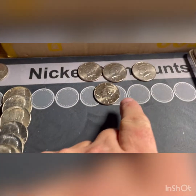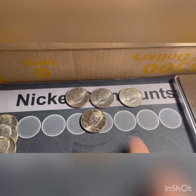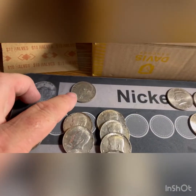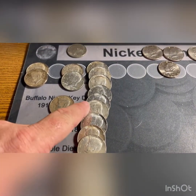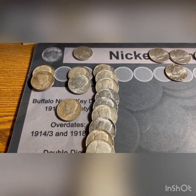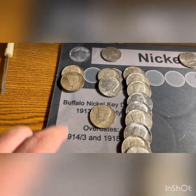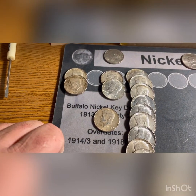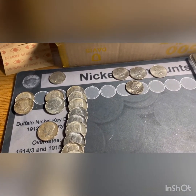So we did find 3 2002 NIFCs, a 2007 NIFC. We have that foreign coin up there. We have, looks like 9 1968s, 1965 we just showed you, 2 1967s, and then 2 1964s. So that was a great box.